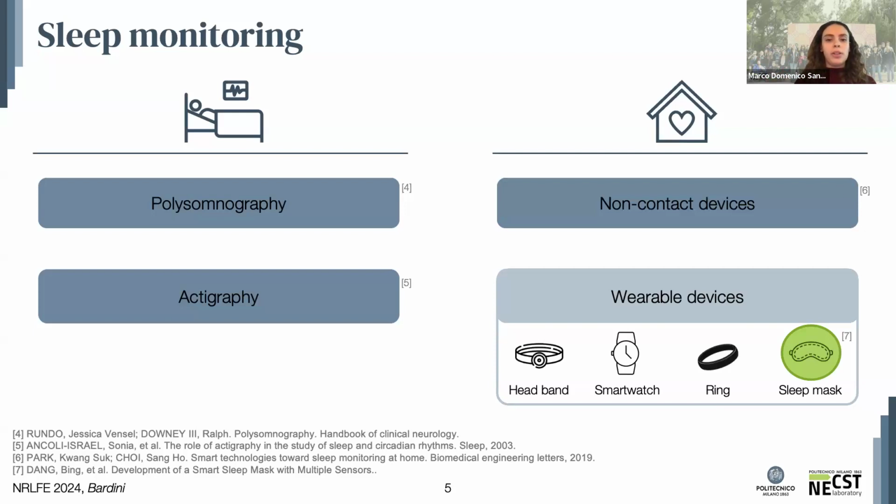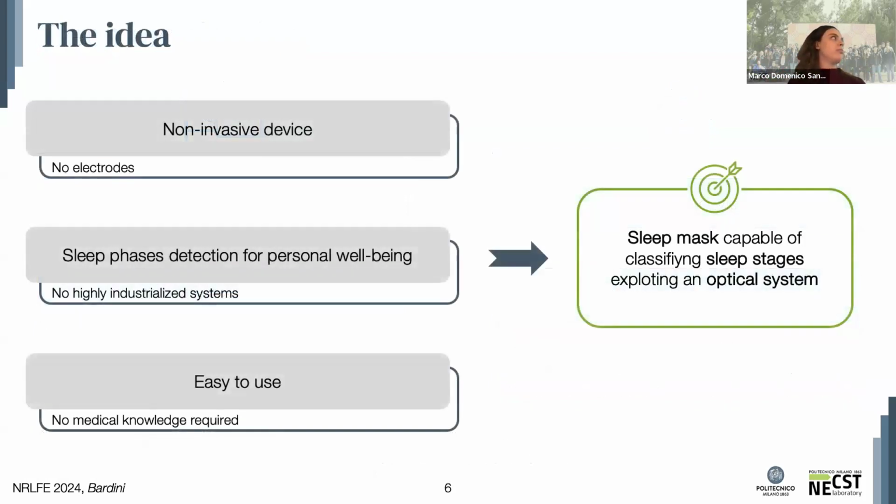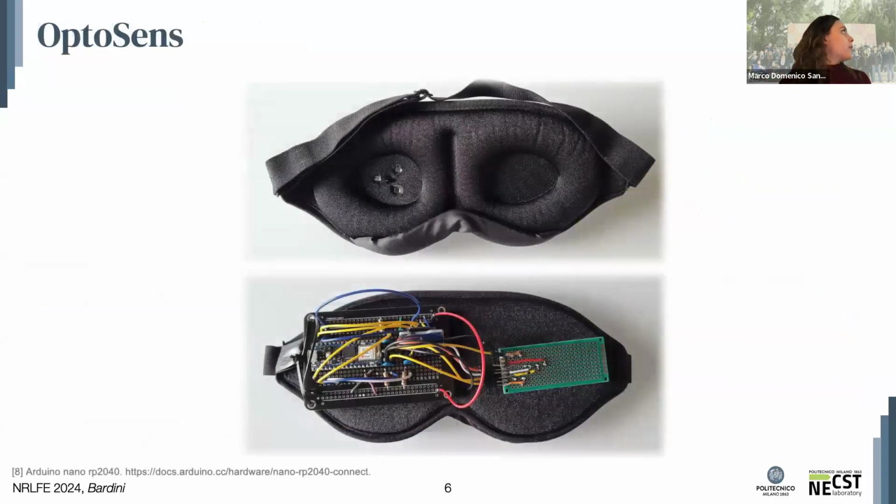And it is within this context that I had the idea to implement a prototype of mask based on an optical system that is less invasive, less bulky, does not require any previous medical knowledge to the user, and it does not affect our physiological sleep. So here we have a picture of OptoSens.